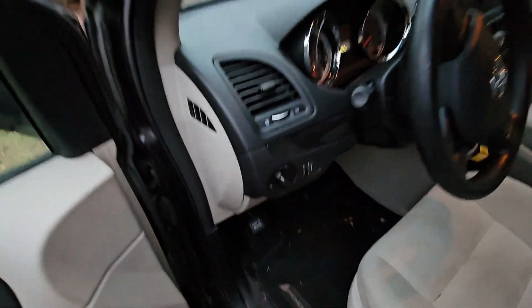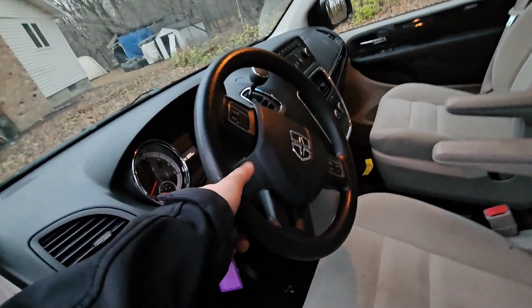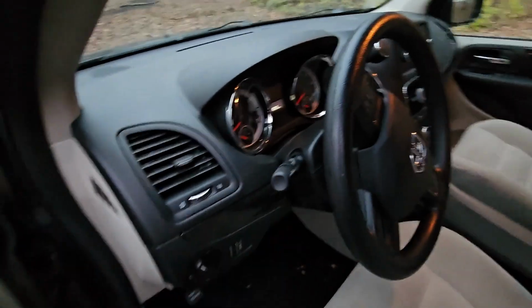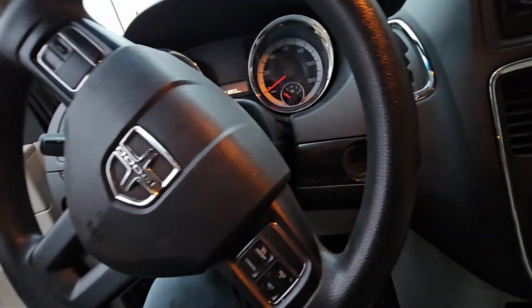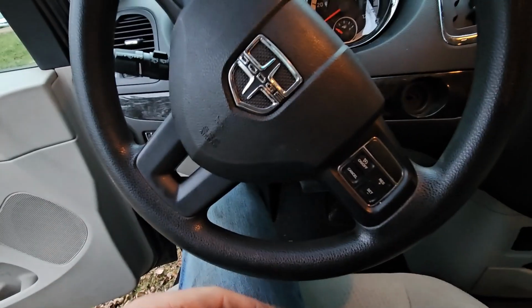No fog lights. I don't know where the controls are. Let me figure out where I'm going. I know it's got cruise. Where is it? Where's the cruise, guys? Oh, right here. It's got cruise control right here on the steering wheel, which I was looking at.